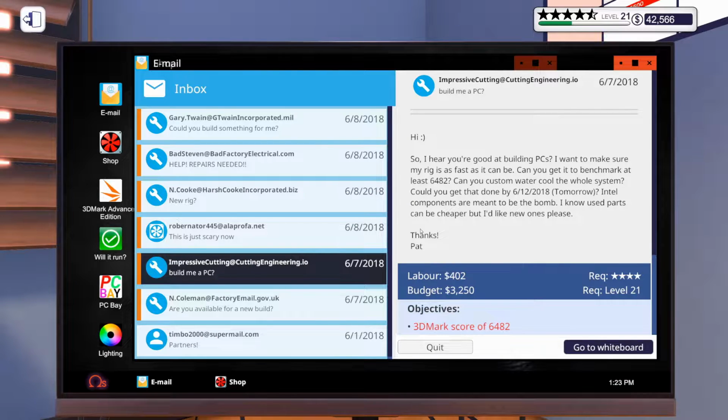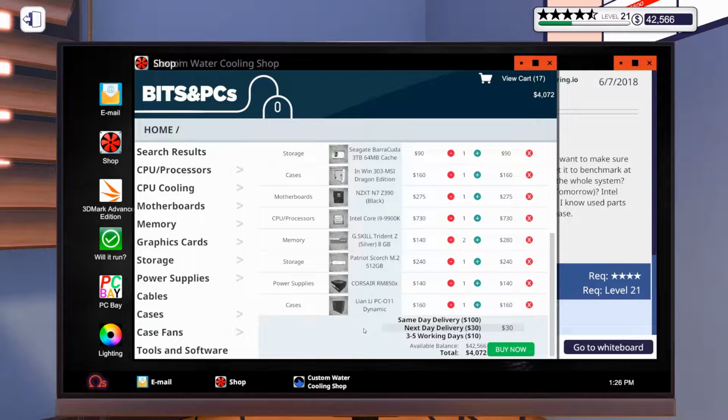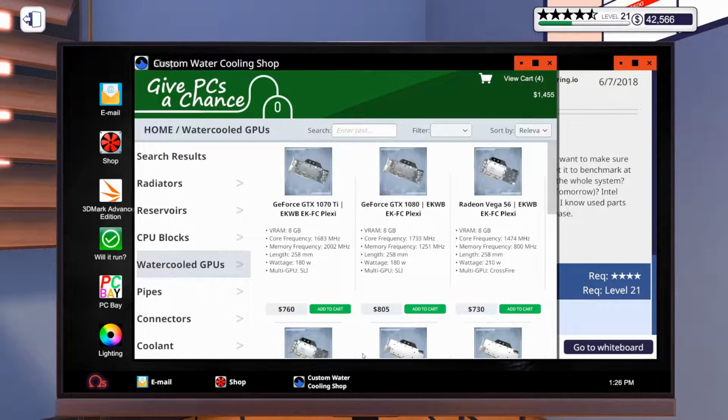So for this next build that wants custom water cooling, I'm going to step away again, get this build put together, and be right back. So for this custom water cooling PC, we're going to go with a NZXT Z390 board, a 9900K, 2 sticks of G-Skill Trident Z 8GB 4000 MHz, a Patriot Scorch M.2 of 512 gig, a Corsair RM850X, and we're going to put it in the Lian Li PC-O11 Dynamic.